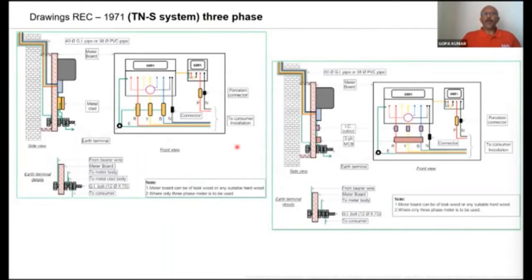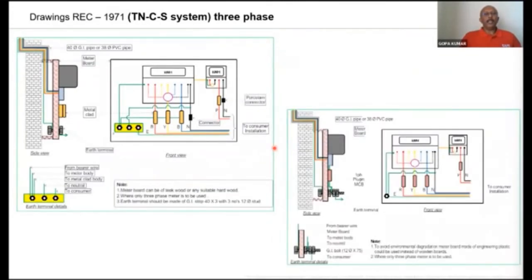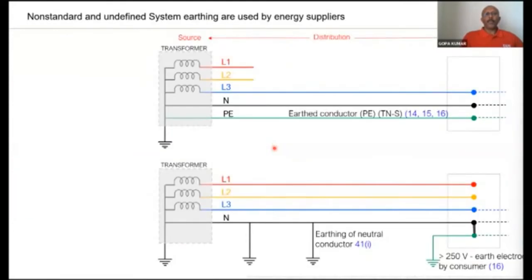Now, if we analyze all these documents, it is very clearly and explicitly written that the energy supplier, that means the electricity utility company, is supposed to provide either TNS supply or TNCS supply for a low voltage consumer. So that means the supply is something like this. Look at the first figure. This is called a TNS network.